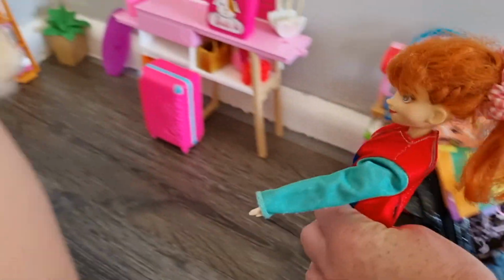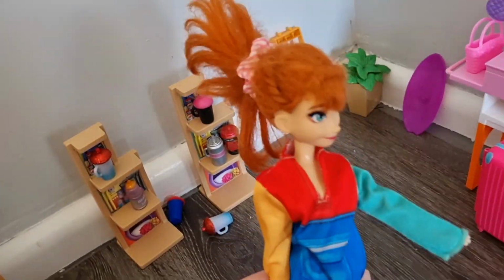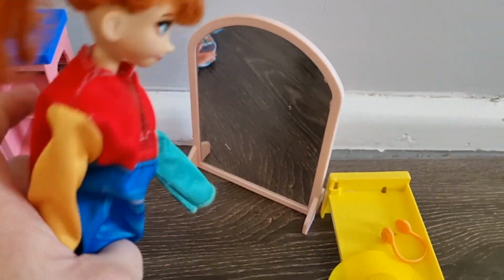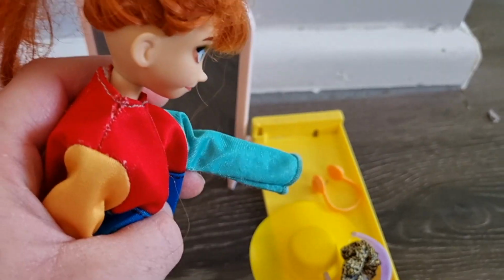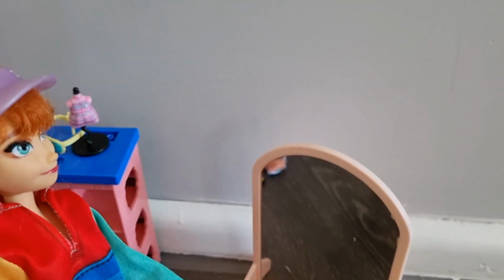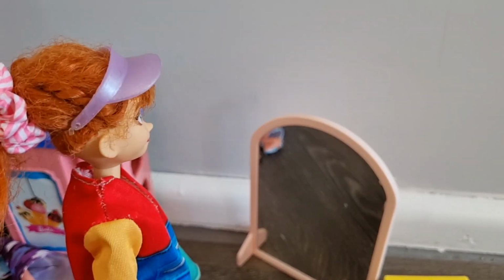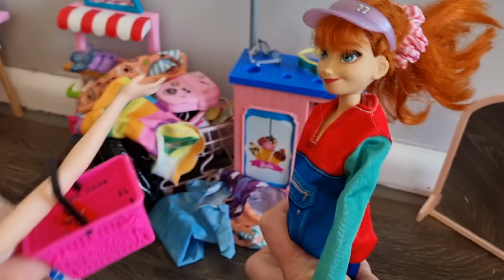What? I want to see what it looks like on you. No. You might wonder. Why is she being like that? Oh, I think I might take the purple one. Oh yeah, this hat's cute. Oh, I look so cute in this hat. Anna. All right. Anna, I got this.